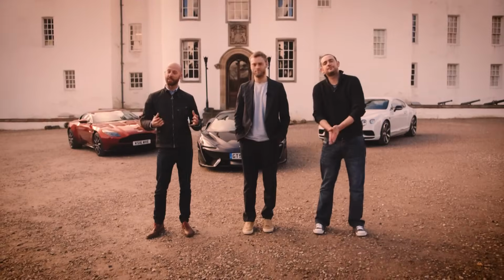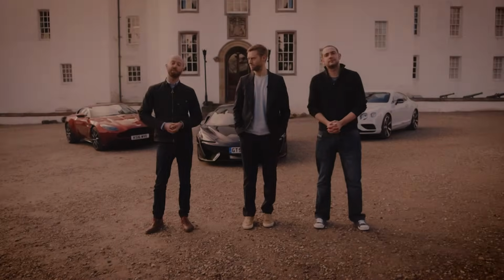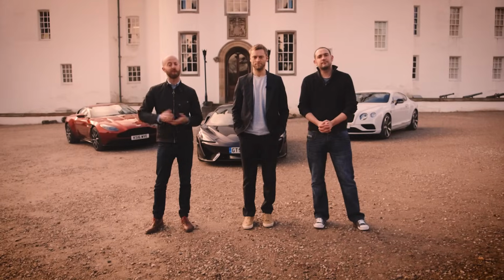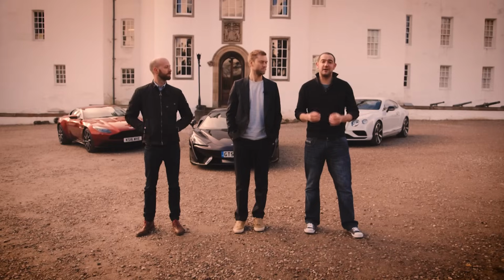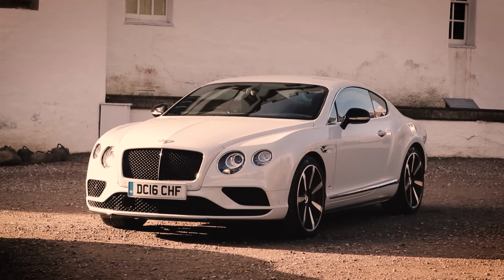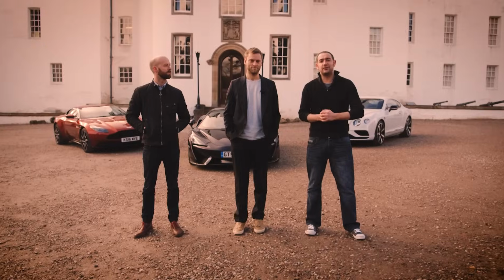If you want a GT car that's raw, visceral, and a little bit scary, then you'll love the Aston Martin. The DB11 is a great start to the new era for the company, but they still need to smooth off some of its rougher edges before they can be onto a winner. If your priorities are comfort, refinement and luxury, or you just need a car that will fit seamlessly into your everyday life, then without doubt the Bentley is the car for you.